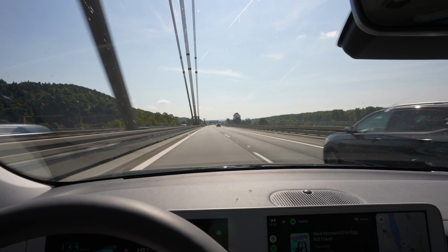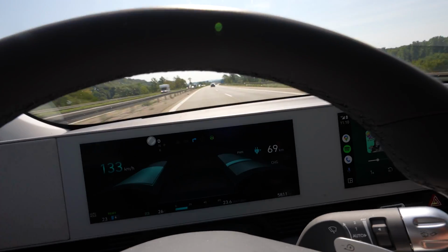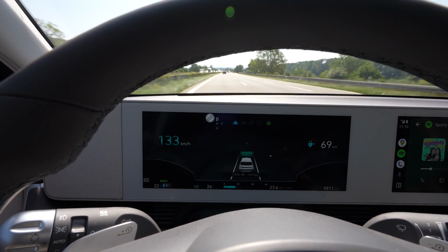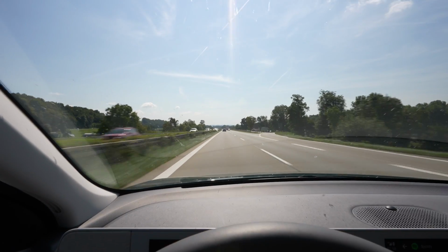I should arrive. How far do I have? Let's see. I have around 40 kilometers to go, 69 kilometers of range. Should be enough, I think.